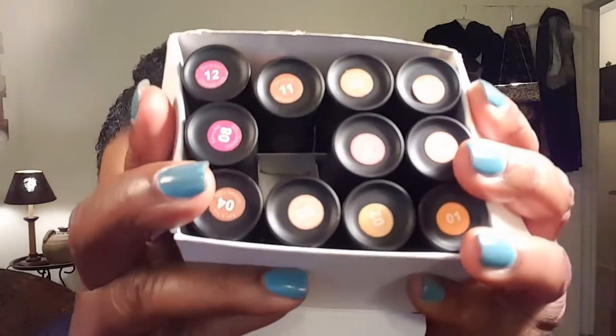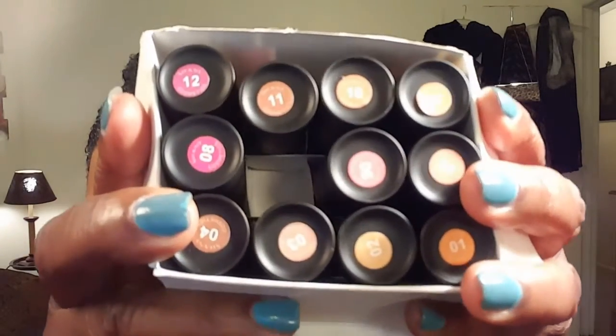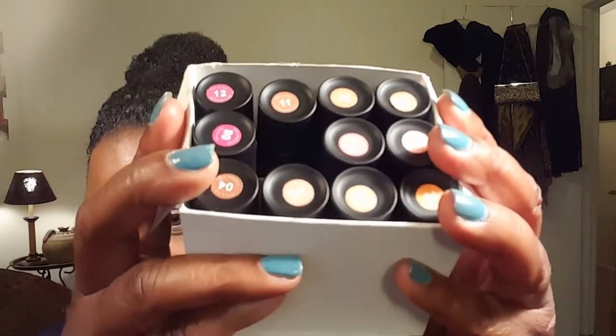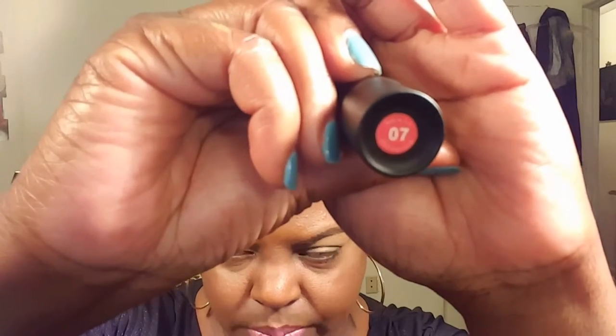And number 7. Before I go on to number 7, I wanted to just show you in the box each lipstick is perforated and has its own little square compartment, so that's really good. So you can actually keep this in this box if you choose to. So it's almost like its own little lipstick case, and I do like that. Okay, this is number 7, and these colors are getting a little bit darker as we go in numeric order.